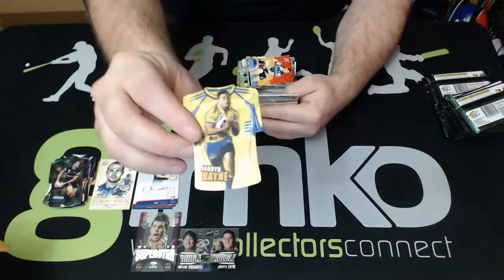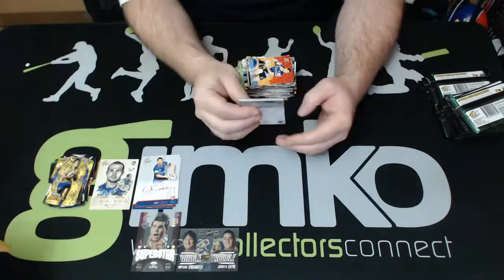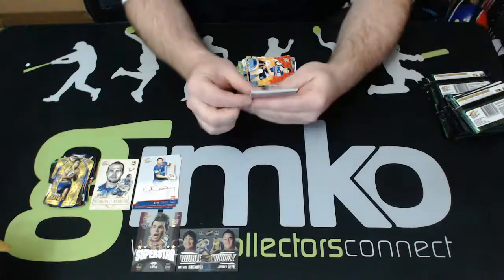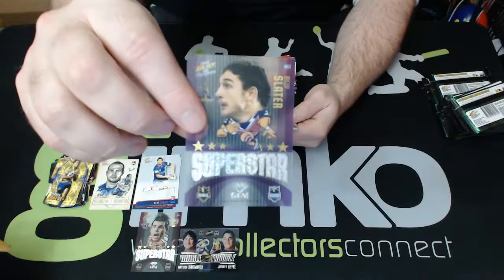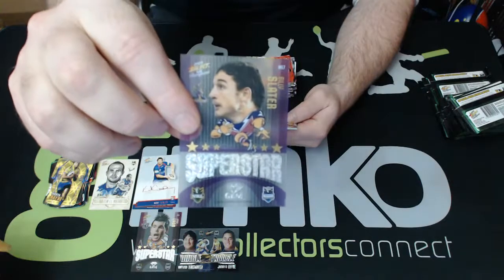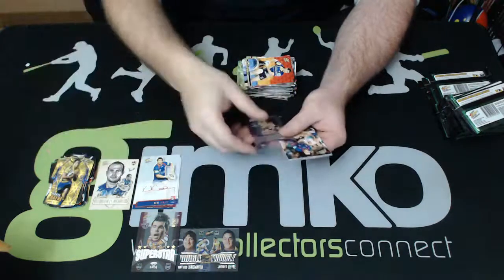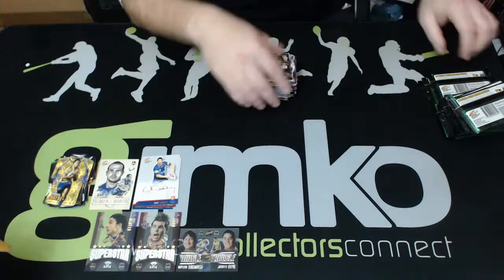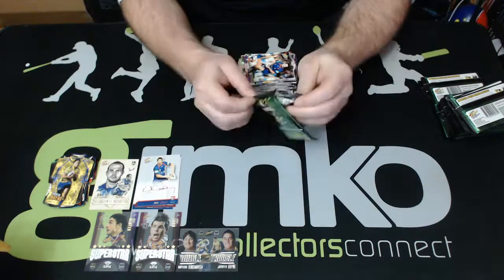Oh, Jared Hayne. We've got a third hit, third mega hit. Here we go. It's the one gun Billy Slater. Superstar gem. You beauty. Three hits in this box. We're going the trifecta. Well done, Brett, with the Slater.